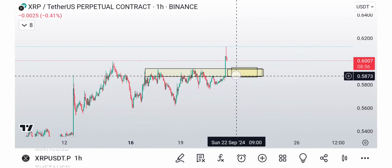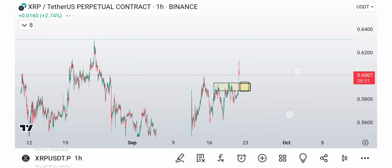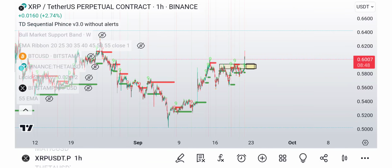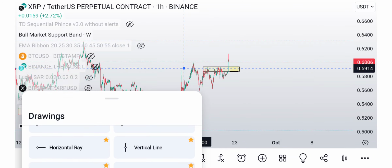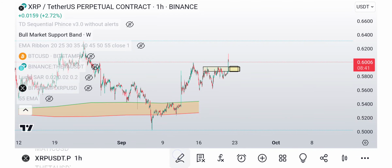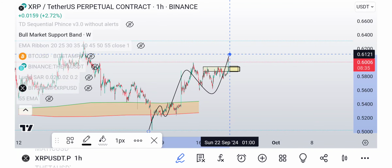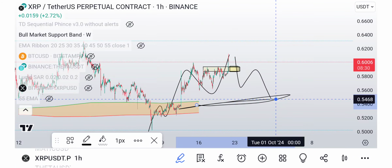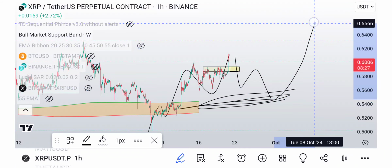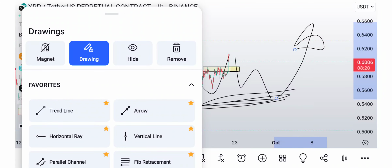Now, if this thing impulses down and we break underneath and we come up and retest it as resistance, then I would look at it a little bit differently. And remember, we've broken above the bull market support band, which is a very good thing. If this is a 5-wave leg that's finished, 1, 2, 3, 4, and 5, then we could easily come all the way down in an ABC and back test the bull market support band before going higher at a later time. So that's kind of how I'm looking at it at the moment. That's idea number 1.